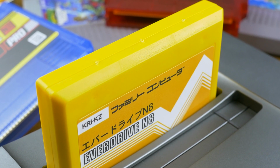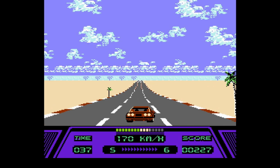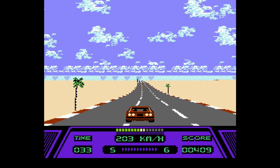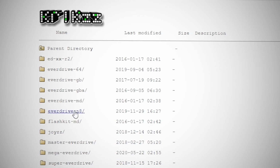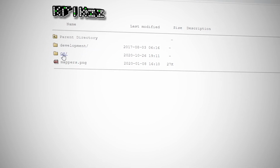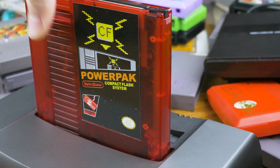Similarly, there may be issues with some EverDrives, particularly if their firmware is not up to date. For instance, we tried playing Red Racer on an N8 with older firmware and spotted glitches in the sky, but this was cleared up with the latest firmware from Krikzz. In general, you should expect the EverDrive N8 and the N8 Pro to work without issue. Likewise with the Retro USB Power Pack.